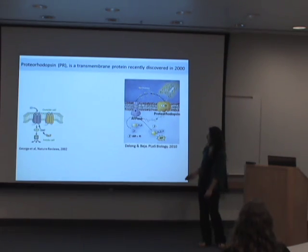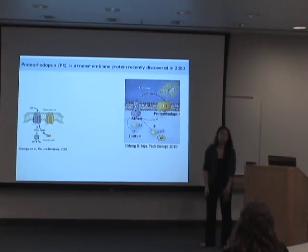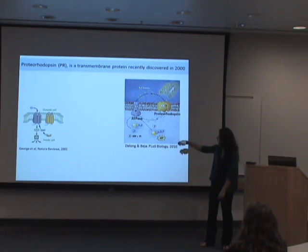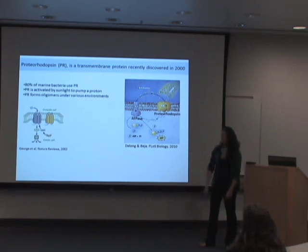So what is proteorhodopsin? Proteorhodopsin, or PR for short, is a transmembrane protein that was recently discovered in 2000. What transmembrane means is that the protein crosses the cell membrane, from inside to outside, and there are a lot of membrane proteins in our bodies that cross the membrane and form a channel in the middle to help get molecules and ions from outside your cell to inside your cell. Proteorhodopsin specifically is found in 80% of marine bacteria, and it's activated by sunlight to pump a proton through its channel.